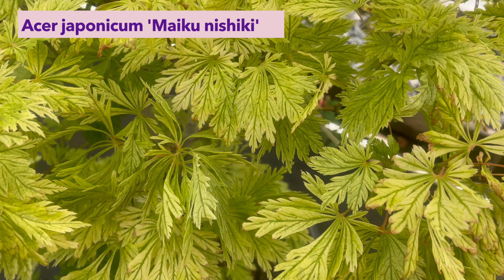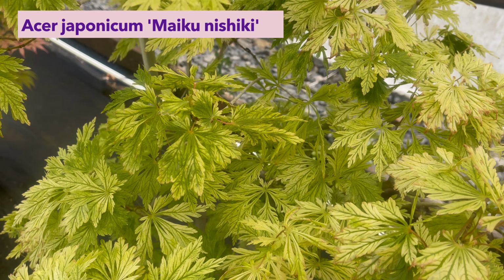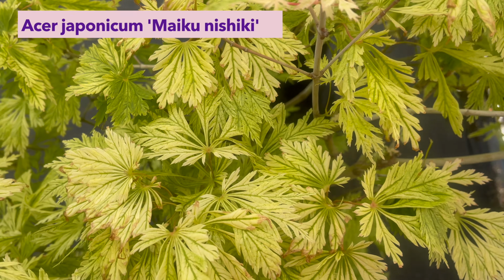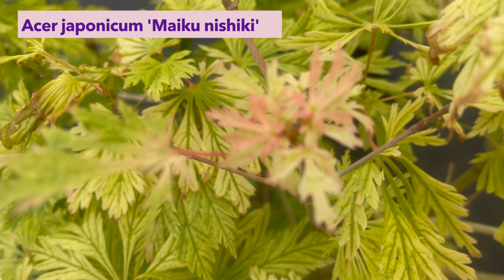Guys, we got it in production. There are many grafts of this getting potted up right now into 1 gallons. There's many getting potted up at MrMaple and at Buchholz. Right. When we find something we like, man, we get it going. We've been turning out the numbers on this in summer and winter grafts. They're in production. They'll be coming available. This will first hit MrMaple.